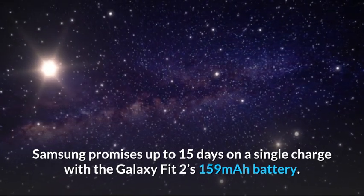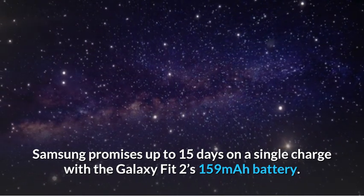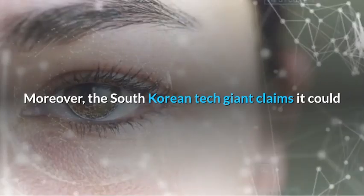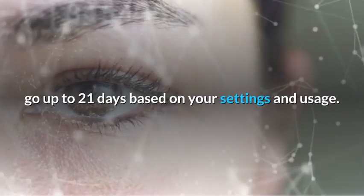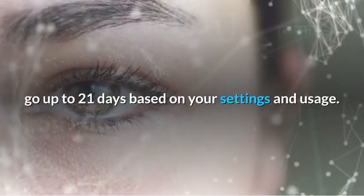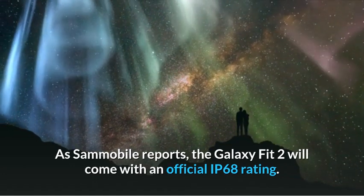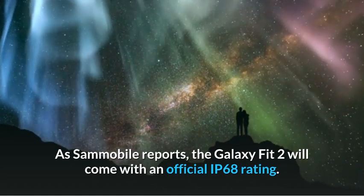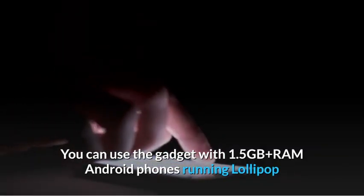As far as the battery life is concerned, Samsung promises up to 15 days on a single charge with the Galaxy Fit 2's 159 mAh battery. Moreover, the South Korean tech giant claims it could go up to 21 days based on your settings and usage. As SamMobile reports, the Galaxy Fit 2 will come with an official IP68 rating.